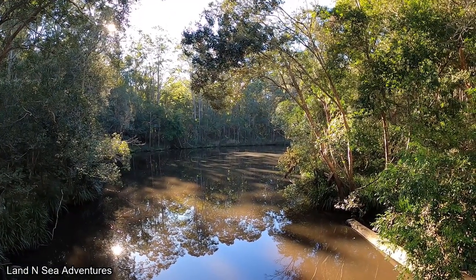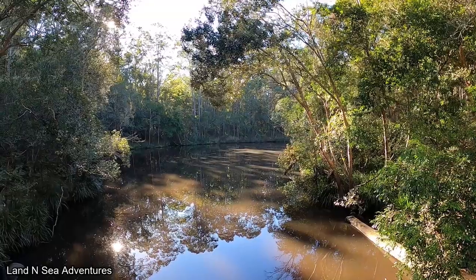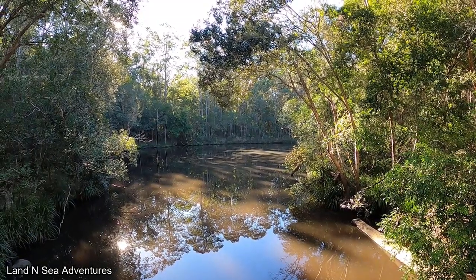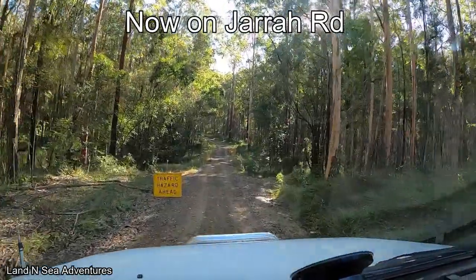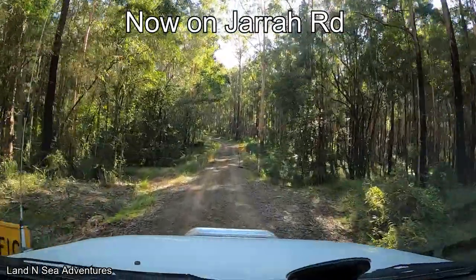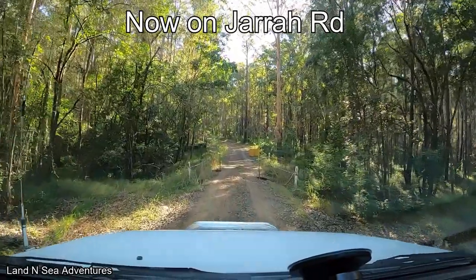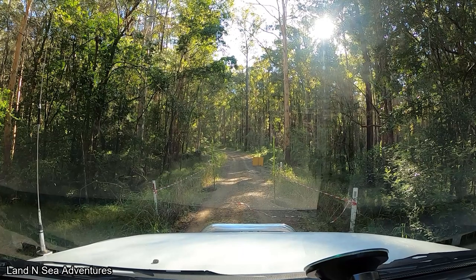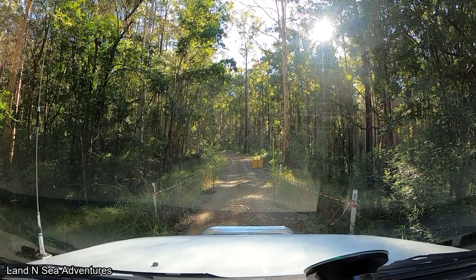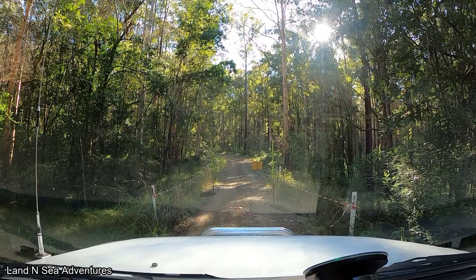Pretty, very picturesque out here. No idea what this river is, might be the Karua, I don't know. This road, it's just where the hazard was. Oh, I might get out and help. It's where they had it closed, we better have a look.